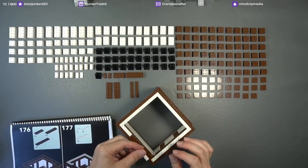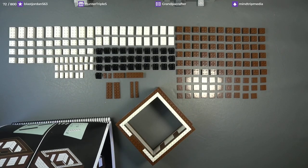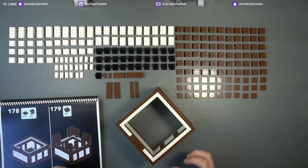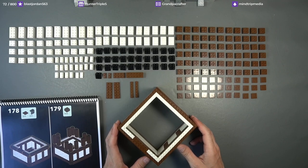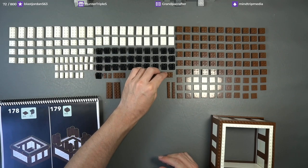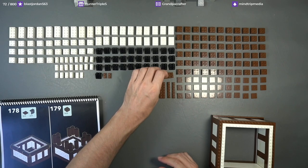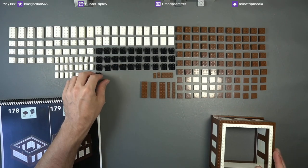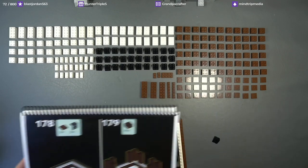Satisfying creak of Lego. Thirty-one and 31. I just go almost all the way around. Three across the front there.